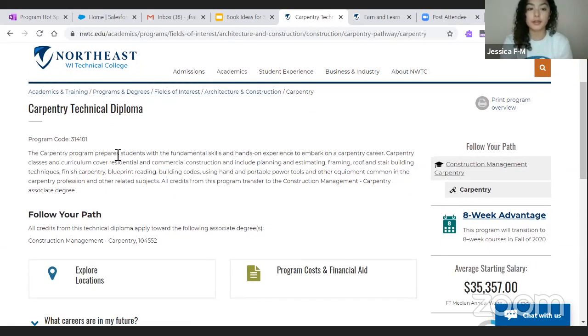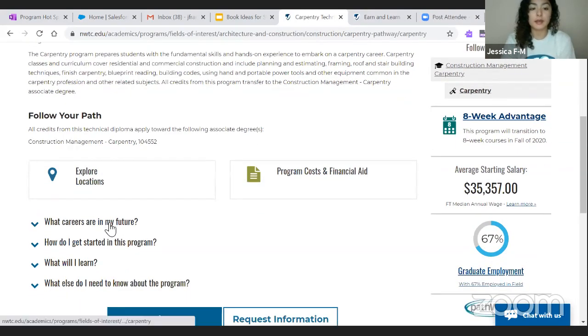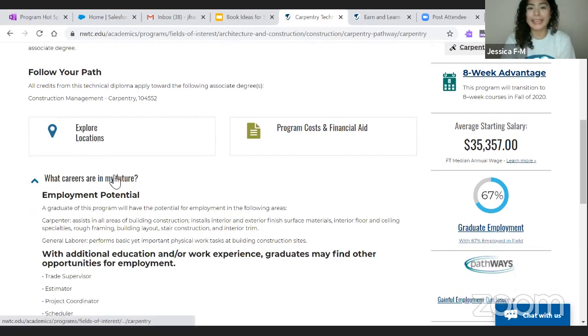Before we jump to the curriculum, I do just want to say the first thing you'll see on the program page is a little blurb that tells you about what the program entails. Again, carpentry is pretty self-explanatory, but has a focus on hands-on skills. Students will work on the framing, as well as flooring, roofing, stair building, and also some cabinetry that is involved in this program as well. On the right-hand side, you do have some rough numbers. If you're interested in seeing those, you can click what careers are in your future. Again, this is a little self-explanatory, but if you're interested, it's there nonetheless.